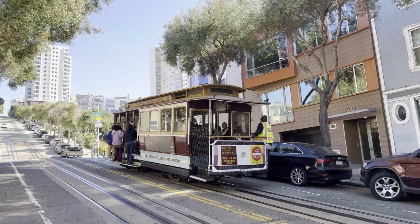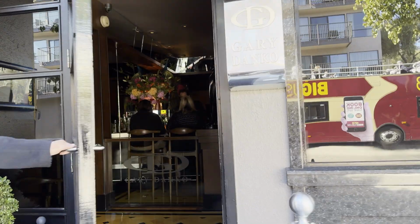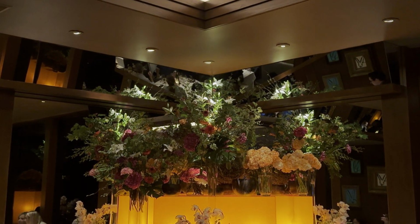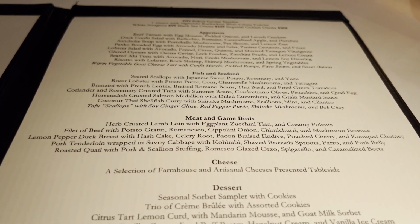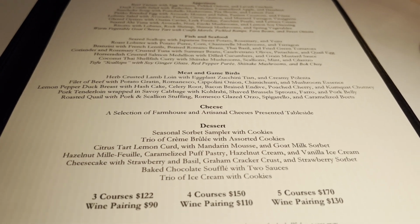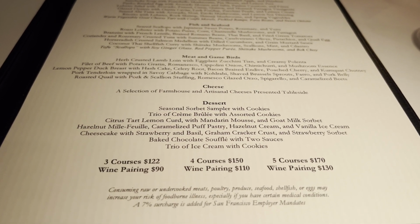Gary Danko offers a fluid course menu, where you have the option to choose anywhere between 3, 4, or 5 courses from its seasonal selections. And I mean anything. If you wanted to, you can go to Gary Danko and have a 5-course meal of just dessert. There is a wine pairing option as well, where each course is carefully paired with a wine chosen by Gary Danko's team of expert sommeliers.